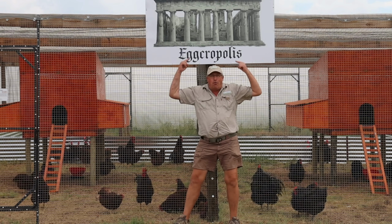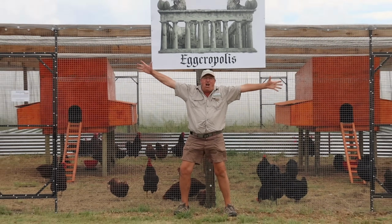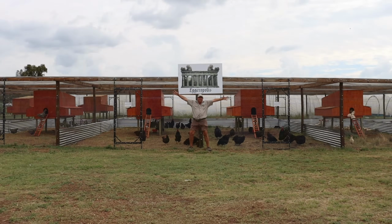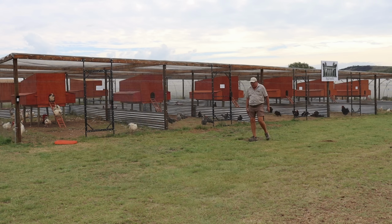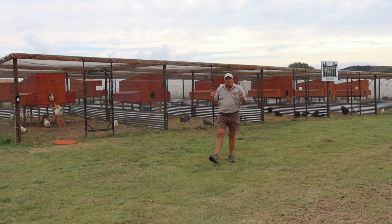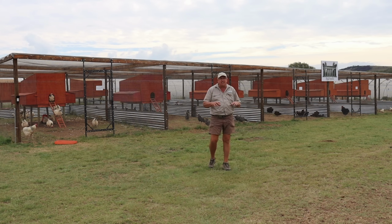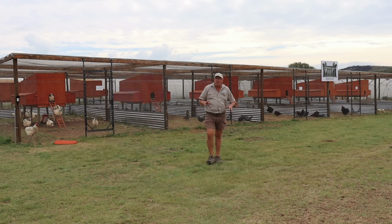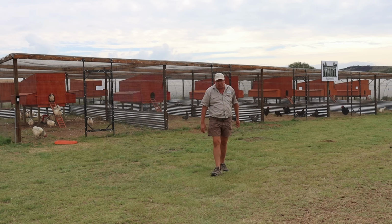Welcome to the Acropolis, the latest development in the Livingseeds expansion. The Acropolis cages are about 60 square meters per cage. There's 12 cages in this bank of chicken cages, which brings our total fixed cages on Livingseeds Farm to over 80 chicken runs. So we have 80 chicken runs in various configurations and various sizes to suit the different needs of breeding 36 different types of heritage chickens for you guys.